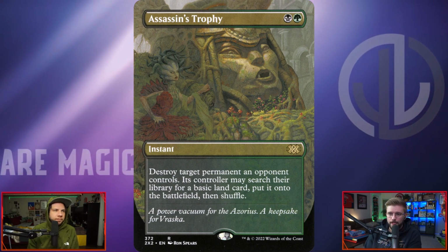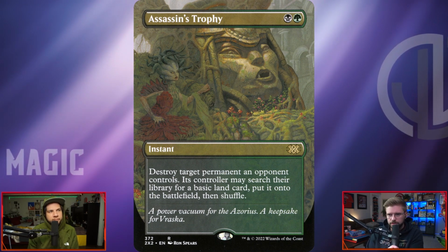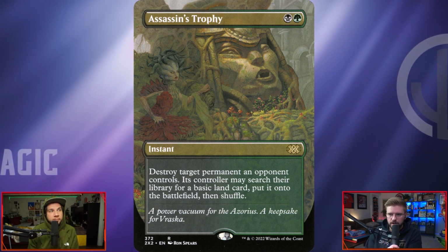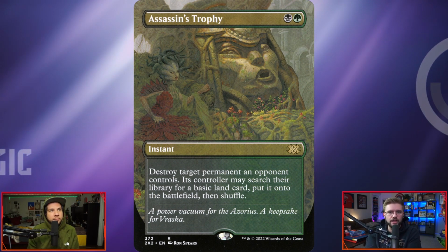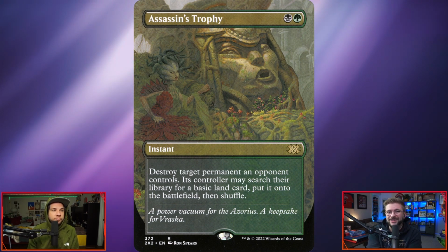Destroy target permanent an opponent controls. Its controller may search their library for a basic land card, put it on the battlefield, and shuffle. We're fine with that drawback because this is going to let us destroy anything, even a land if we want to.